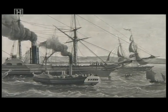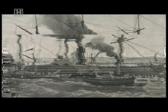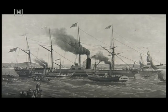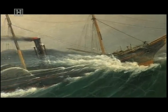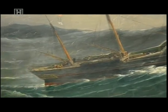Brunel's Great Western was the biggest ship the world had ever seen. She was a 236-foot oak-hulled paddle steamer displacing over 2,000 tons. On deck, she carried 4 masts and a single funnel. But after her maiden voyage to London to pick up passengers, on her return to Bristol, disaster struck, with potentially fatal consequences for Brunel himself.